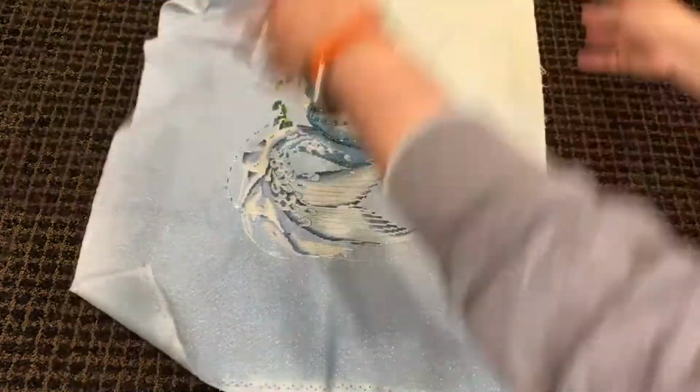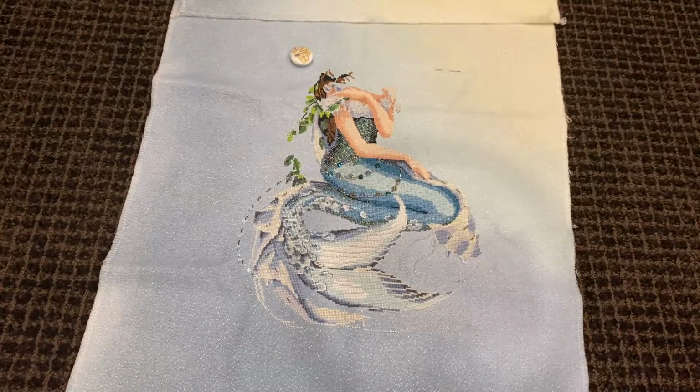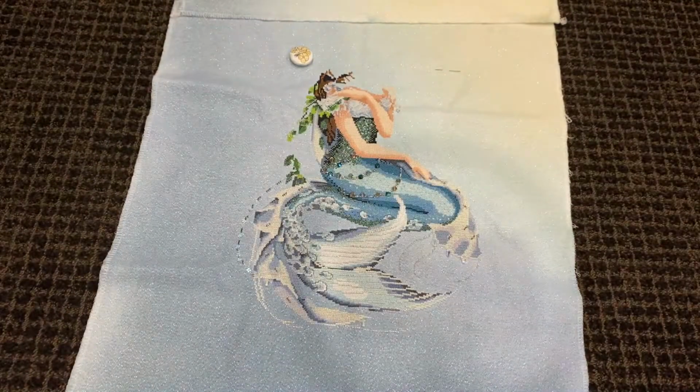So there's that. And last week I continued working on my Enchanted Mermaid by Mirabilia. You can see the full picture here. And this one, I'm stitching it on a 32 count Lugana called Sea Shadows, and it's an opalescent, and it was dyed by Sugar Maple Fabrics.